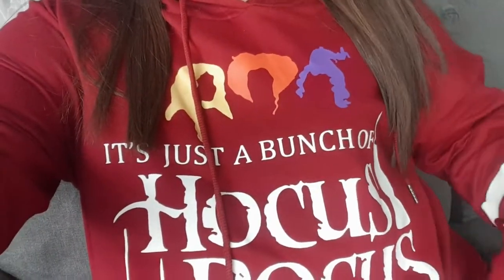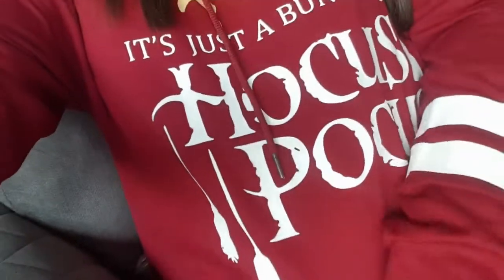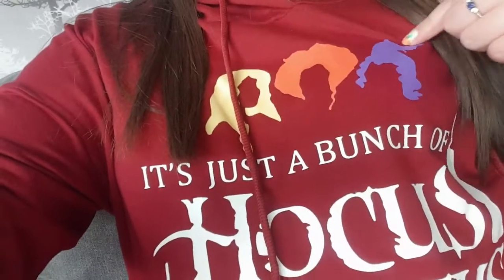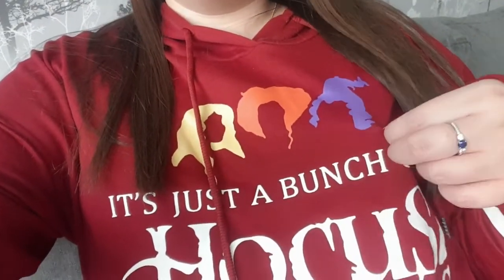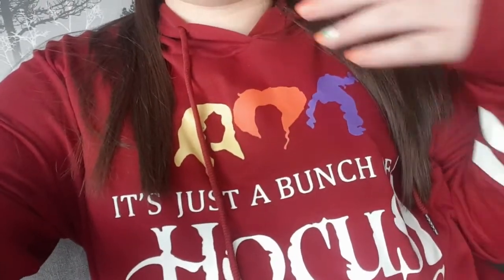And as I say, this is my new favourite jumper. I bought this on Amazon, believe it or not. It's just a bunch of Hocus Pocus. You've got the little broomsticks on it, and then it's got the hair of the three Sanderson sisters in Hocus Pocus. This is a terrible way to sit. I've got such a double chin. But this is really comfortable. It's one of those really thin jumpers, so I'm super happy with this.